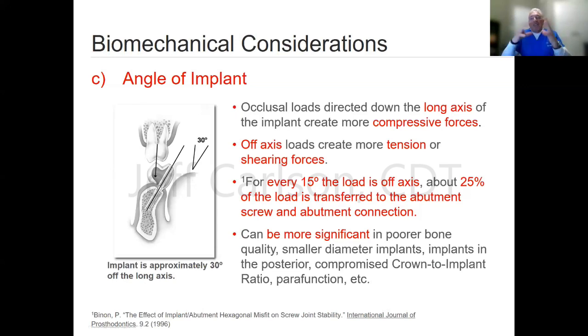So now if we have magnified forces right there, and we're worried about these shearing forces, tensile forces, an off angle on a single unit can be detrimental. Now, we're angling implants all the time when we're doing these full arch cases, the all-on-X type of cases, but that's different because we're doing cross arch stabilization. We're splinting everything. This is talking about a single unit or maybe just a unilateral bridge. But here, specifically for a single unit, is what this was about.